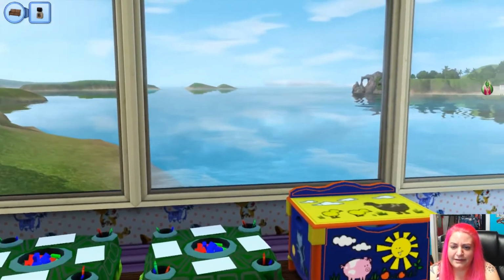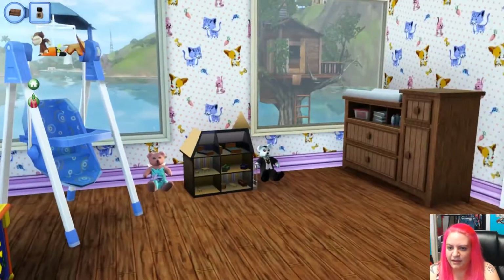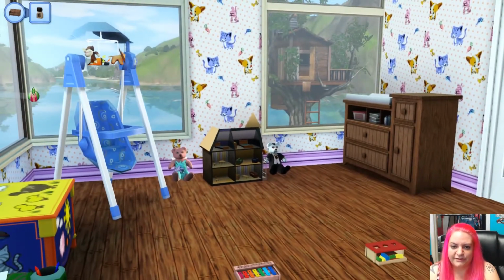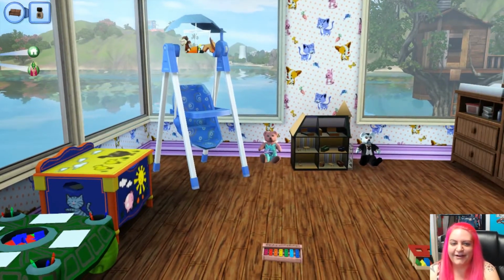I want to live up here. I want to live here. I want to live here in real life, and for my Sims. Oh my gosh. Oh, what a cute view of the treehouse. I love it. All right, I need to calm down. Her houses make me shriek.